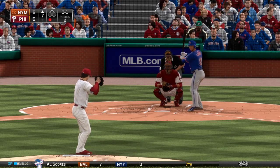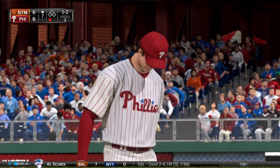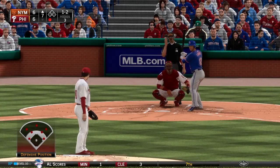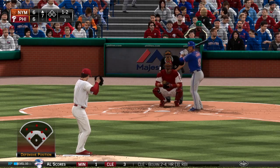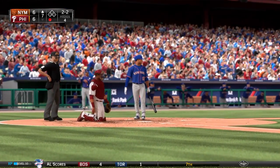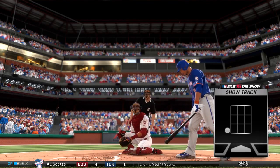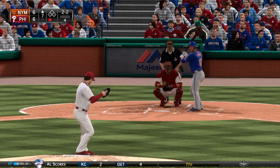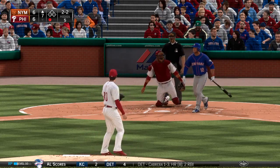Phillies had a 5-1 lead in the fourth inning. And the Mets fall all the way back with runs in the 6th. Now they've come back to tie it at 6 here in the 7th. Ball. 2 balls and 2 strikes. Oh, that's wrong, huh? So wrong. Hit foul, 2-2.